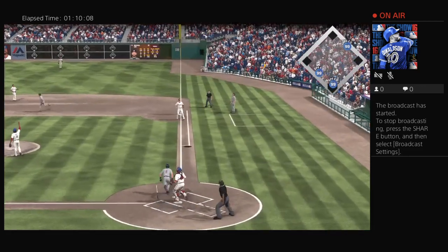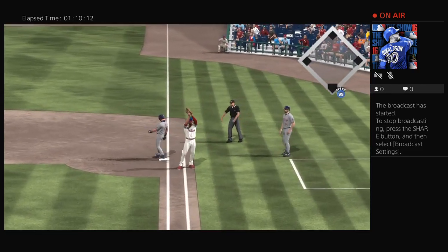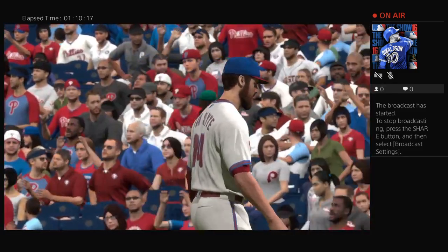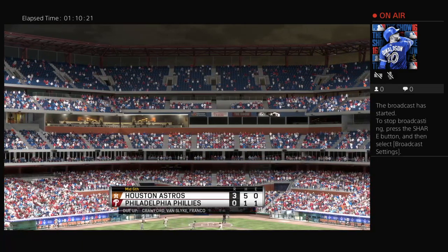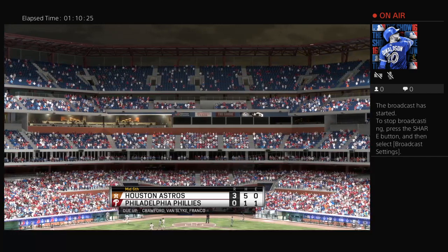Swing at a high pop, drifting into foul territory. Van Slyke is there for it, and the inning is over. Astros plate 1 on a couple of hits. Top of the order due up in the home half of the 6th. It's the Astros 3 and the Phillies nothing.